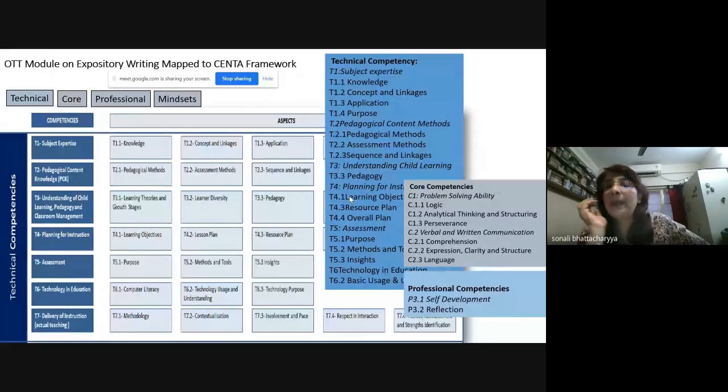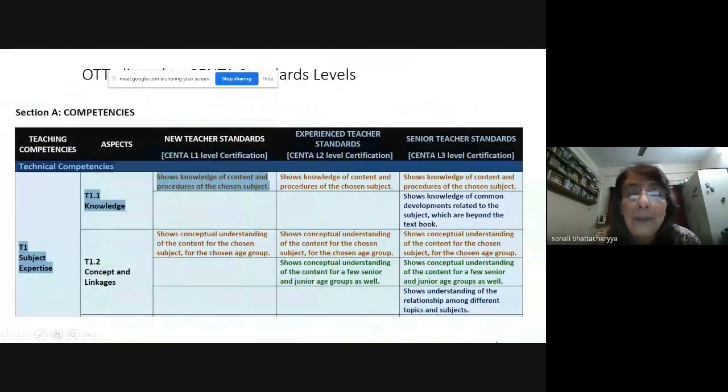Once the training has been done, the teacher would be conversant, her competency will have got a fresh impetus, maybe some new inputs, and would help her in certain specific ways when it comes to mapping the competency. So this is how it works. The two work hand in hand, and this is a boon and a blessing for the teaching fraternity.